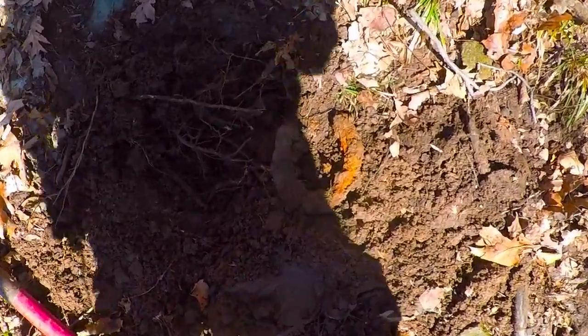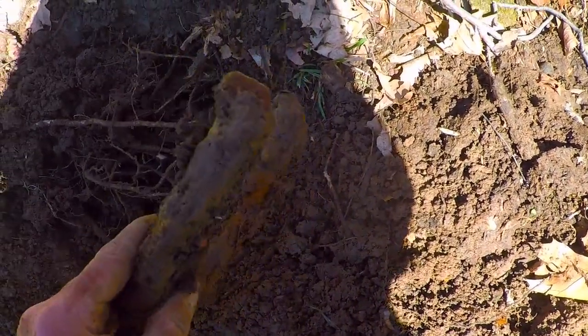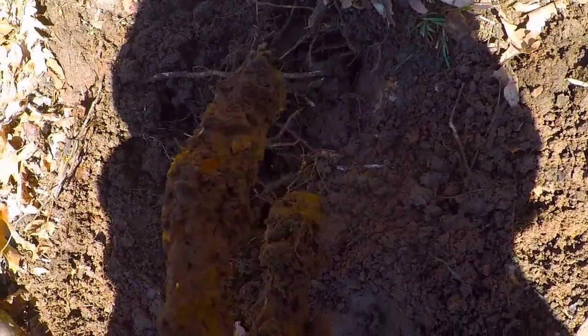I'm still out in the woods. I thought I'd show you this. Got another real big horseshoe. Man, that's big. Real deep way out in the middle of the woods. It's got to be old. Anyway, later.